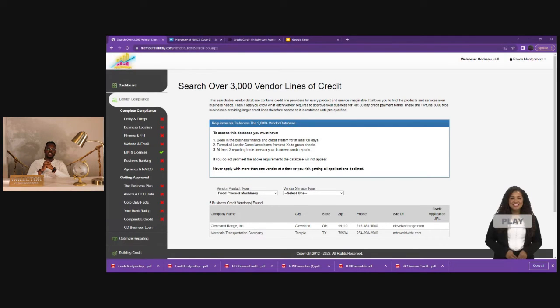With that, you will get the $333 enrollment fee waived. You'll get the paper delete invoices after your negative items are removed. Typically, it's $50 per negative item. You will get no upfront costs and no back-end costs. You will get all those fees waived if you're signing up for our business credit option.